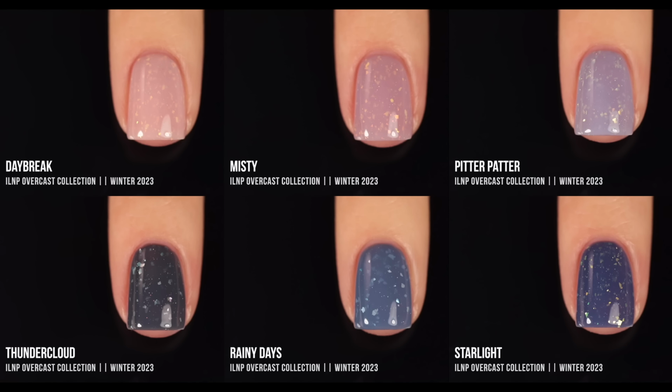I feel like when you see them on their own, they look fairly similar, but looking at them side by side in a comparison, you can really see all of the differences, especially with that first row. The first shade Daybreak is that warmer peachy kind of tone. The second one, Misty, is more of a purpley undertone. And then we have Pitter Patter, which is that gorgeous periwinkle kind of shade. And I just love how seamlessly they flow into each other.